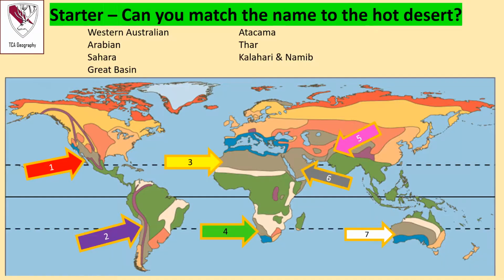So, first of all, for a starter, we've got a picture starter, and you need to match the name of the desert to the number on the map. Pause and do this, please.